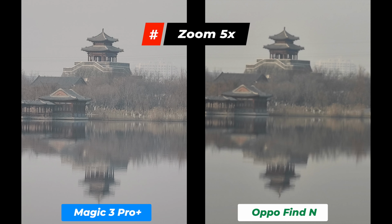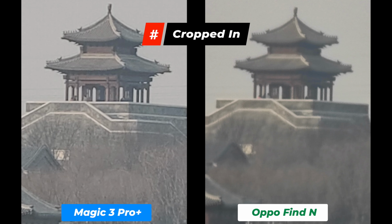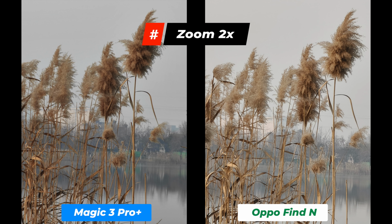Let's continue with 5 times zoom, and this time it's a daytime photo. It was a foggy day and truly Oppo Find N was really struggling to get its focus right. Let's get back to 2 times zoom. I should remind you that Honor Magic 3 Pro Plus doesn't have any 2 times telephoto, but it has done better than Oppo Find N, which got a proper 2x telephoto lens.